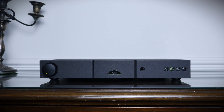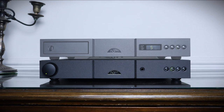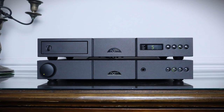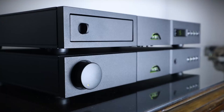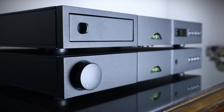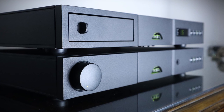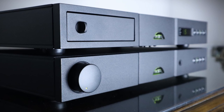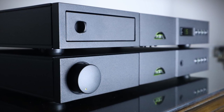The Naim Nait 5Si amplifier and the matching CD5Si CD player make for a very compelling system at just under £3,000. The sound quality is highly competitive and so is the build quality, but it's the attention to detail that make these devices a joy to interact with, and no doubt those who own them will take real pride of ownership. These two work really well together, and I think most people will look to buy them as a pairing as opposed to mix and match them into different systems. That tends to be Naim's philosophy anyway, but I still have to individually evaluate them.